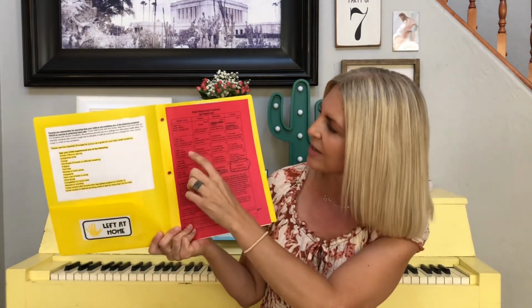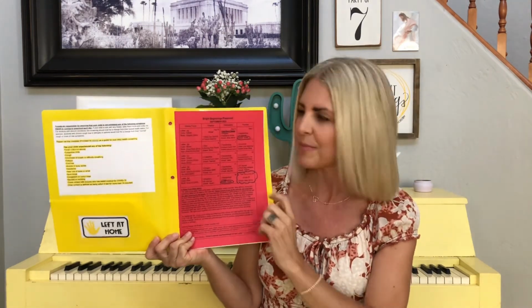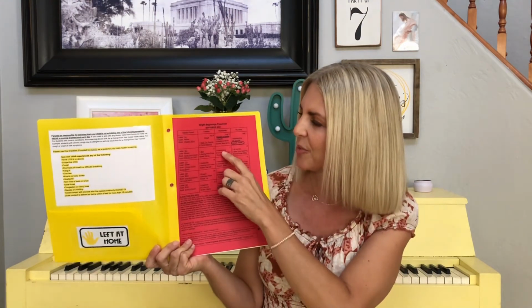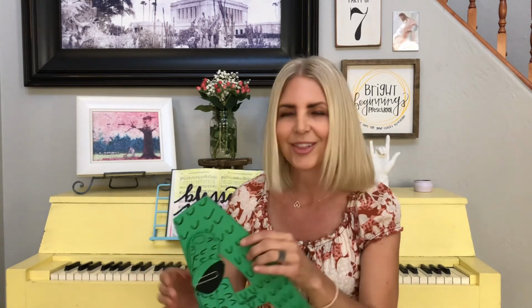All right, so I wanted to go over also in the calendar. So in the calendar, like on Tuesday, Wednesday, Thursday for the first center, we always do the same thing. So the first center on Tuesday, we do our alphabet animal, and the first center on Wednesday, we do handwriting, and the first center on Thursday, we do our journal. And so this is what that looks like.